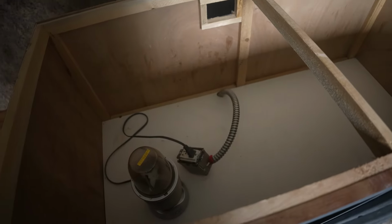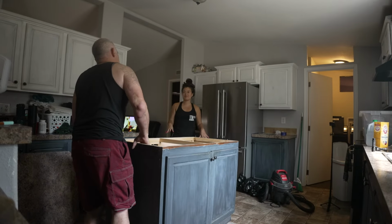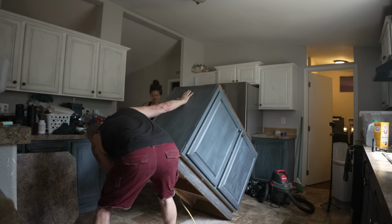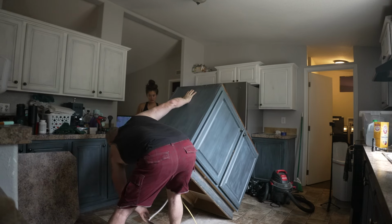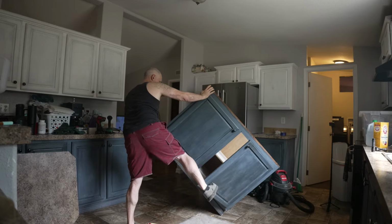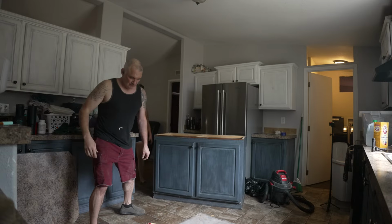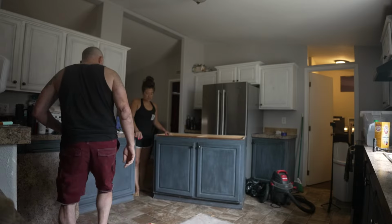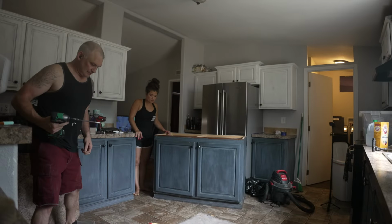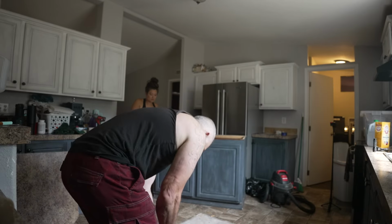Just how to get this out. At least they did it this way and didn't cut a hole in the linoleum. Yeah, it's probably going to be kind of that, but mostly covered. Great, so Luke got it out.